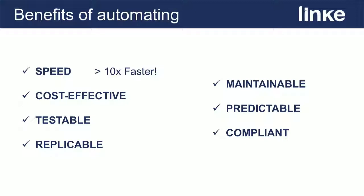And what is really groundbreaking for us and a change in the way we manage SAP deployments is that we can now treat SAP deployments and SAP architectures as software code that we can version, we can test, we can replicate, we can maintain through a software development life cycle, and that it is predictable. We know that our architectures and our automations will produce the same infrastructures every time we run that.